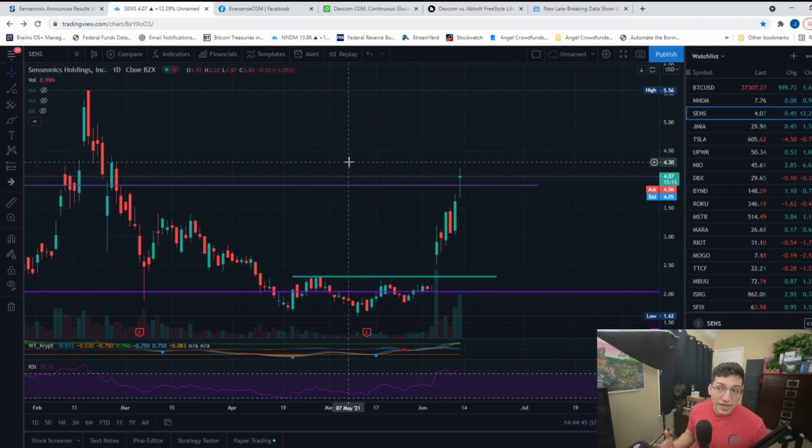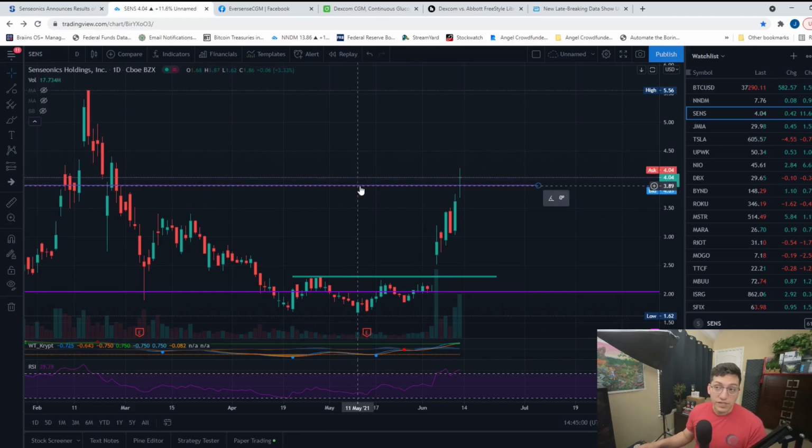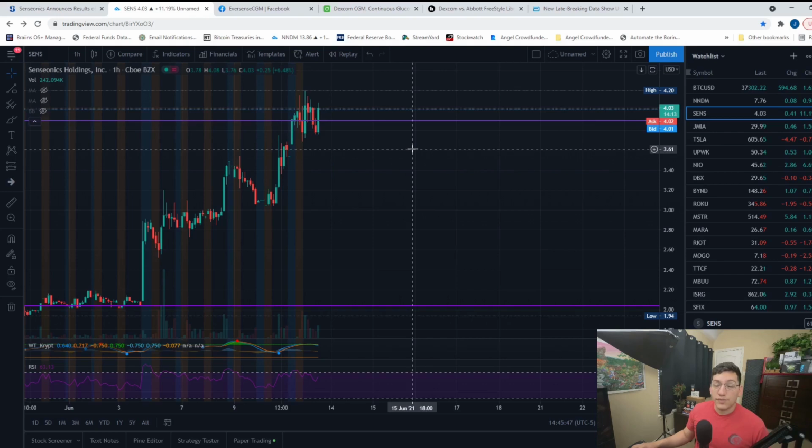I cannot tell you when exactly, but what's important right now, at least in the present term, as far as stock price goes, is looking at what happens over the next couple days above this level of previous resistance now acting as support. If we zoom in on a 1 hour chart, we see this purple line is the line on the daily chart that we were just looking at.